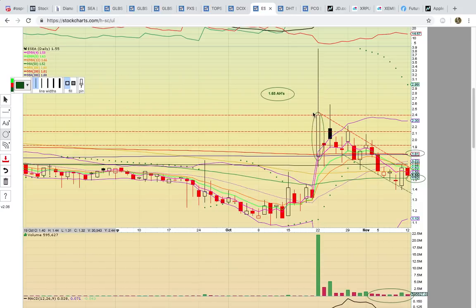Over here on the 22nd, look what happened. It got above the red and the blue lines there, and it ran all the way up to 390. I'm not saying that's going to happen, but there is a chance if it breaks above that level that it retests this closing price on the 22nd at 240.